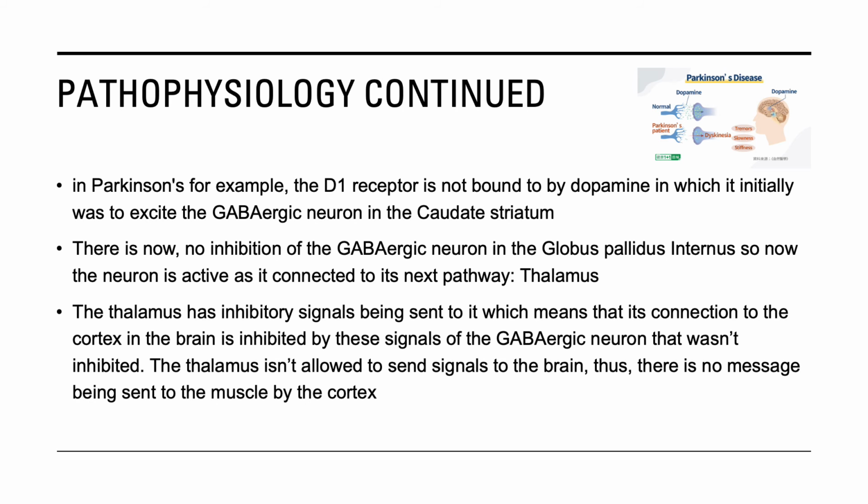the thalamus. So now the thalamus has inhibitory signals being sent to it along with inhibitory neurotransmitters, which means that its connection to the cerebral cortex in the brain is inhibited by these signals and neurotransmitters of the previous GABAergic neuron that was supposed to be inhibited, but it wasn't. Now the thalamus isn't allowed to send signals really to the brain, thus there is no ultimate movement of the muscle that's going to happen. You're not going to see a contraction or relaxation or movement of the muscle because of the altered pathway of the thalamus talking to the cerebral cortex, because of the GABA neurotransmitters that are inhibitory, that are altering the pathway for communication. And that is the pathophysiology of Parkinson's for the D1 receptor pathway.